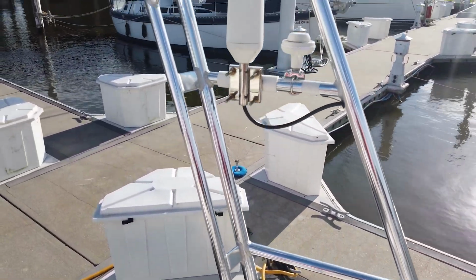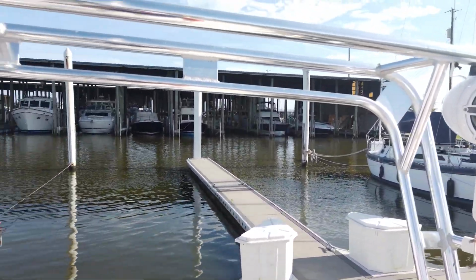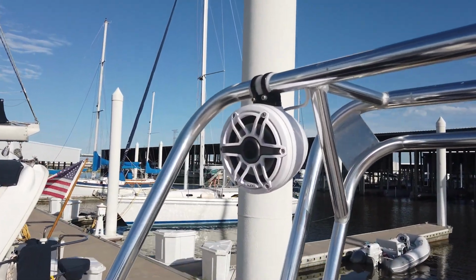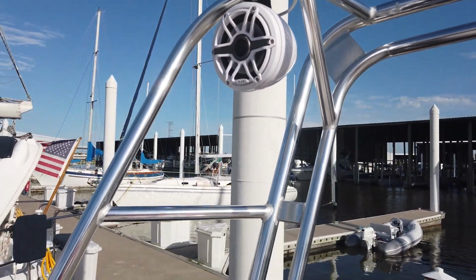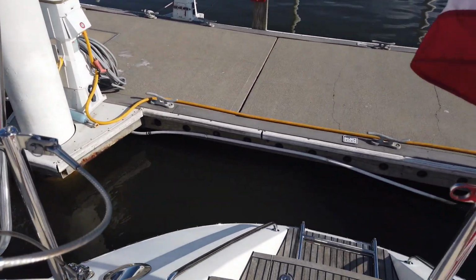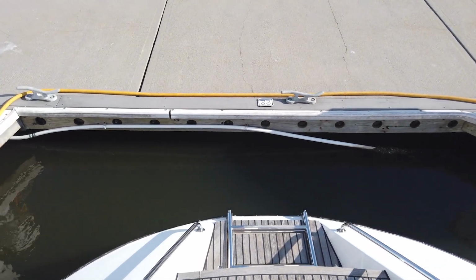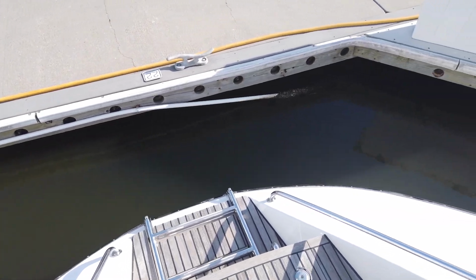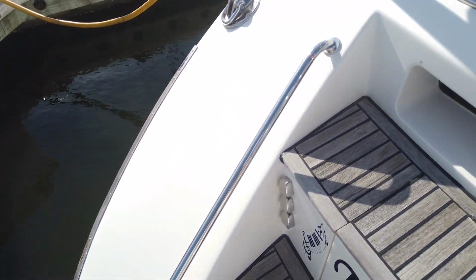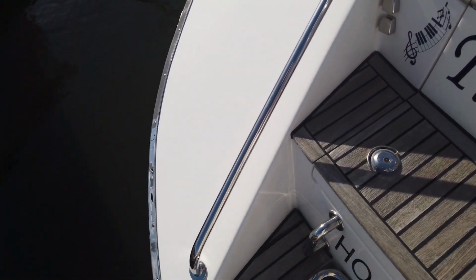One of the newer additions here is this arch back here. The owner did also just install these JL Audio speakers. And then you have walk-through access here to the swim platform with the teak steps. The sugar scoop on the Hylas 49 is very gentle. It's only 3 teak steps down here. And then you've got great access here down to the water with this fold-down stainless steel ladder.